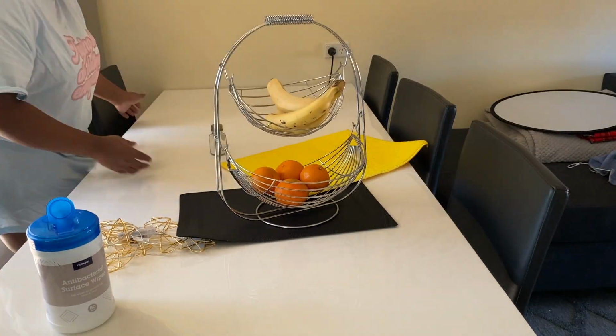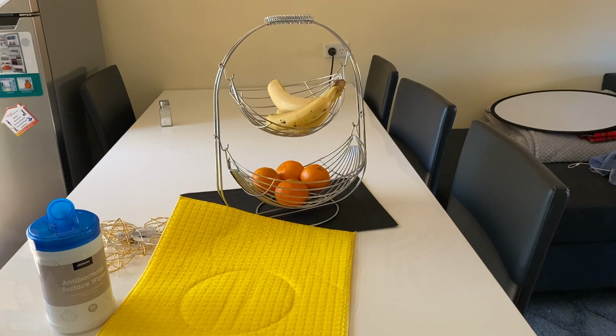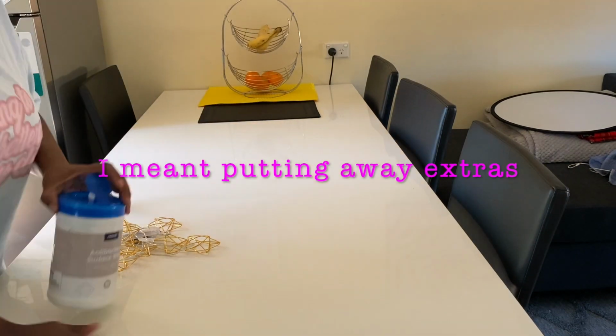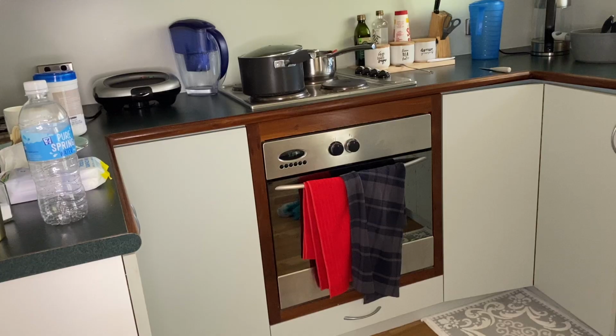Now I start the dining area and the kitchen, and the same thing, I start wiping all the surfaces with the antibacterial surface wipes and organizing the table, and then I just go to the kitchen now.